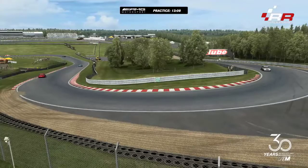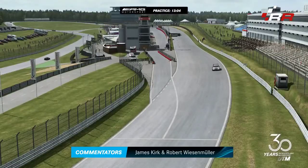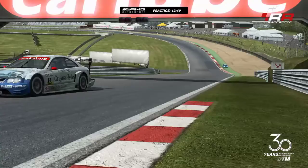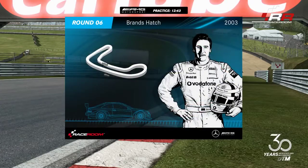My name is James Kirk, and alongside me, as always, is Mr. Robert Wiesemuller. And Rob, Brands Hatch, big occasion for it this year, especially with the DTM, as it returns to the calendar for the first time in 5 years. They're using the full GP layout there, but we're going to stick to our historical roots in this particular championship. And today we're going to be utilising the shortest circuit on the calendar, the Indy variation.